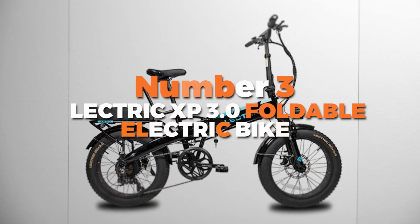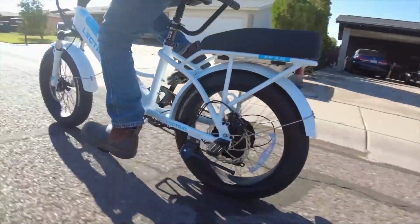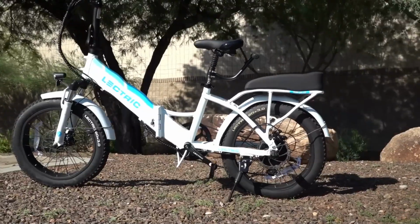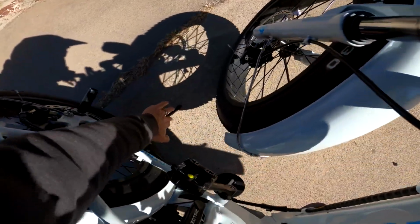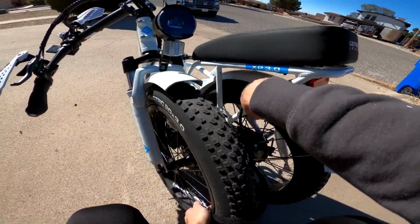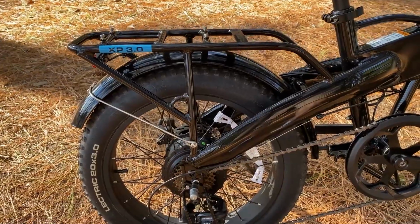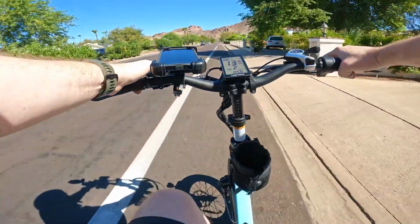Number 3 is the Lectric XP 3.0 foldable electric bike, your ultimate companion for urban adventures and daily commutes. The XP 3.0 features a foldable frame, allowing for easy storage in small spaces like apartments, offices, or car trunks, making it perfect for urban living and travel. With a powerful electric motor, it provides a seamless pedal assist, helping you easily conquer hills and long distances.